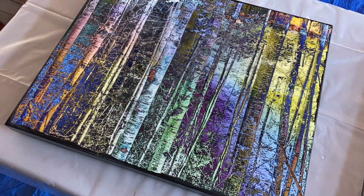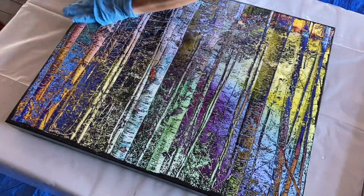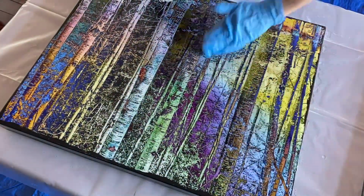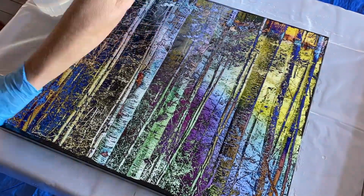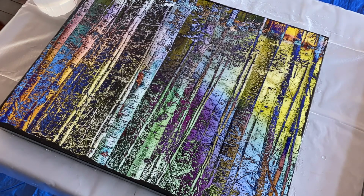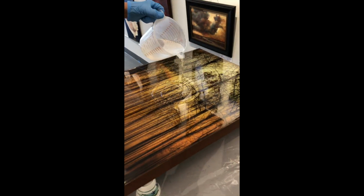To achieve the glassy look that is signature to most of my current work, I first print my photos on a metallic paper and then mount them to a wood cradle board. After I've done that, I coat them with resin, which is a little bit like pouring corn syrup over them.